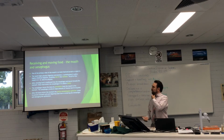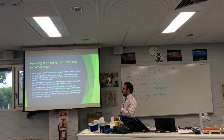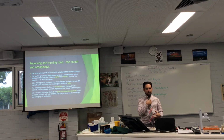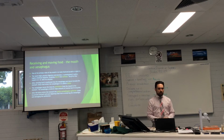So the food is swallowed, enters the esophagus, and at that point the food is called a bolus. Now, the key feature of a bolus is that it will still look like the food that you have eaten. So if it gets stuck and you cough it up, it's called a bolus, and it still looks like the chunk of apple that you haven't chewed properly because you were too hungry to do so.